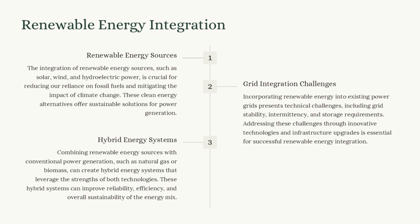Combining renewable energy with conventional power sources like natural gas or biomass can create hybrid energy systems. Hybrid systems leverage the strengths of both technologies to improve reliability, efficiency, and overall sustainability of the energy mix.